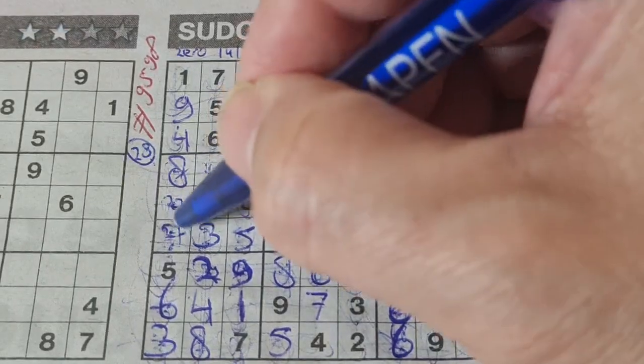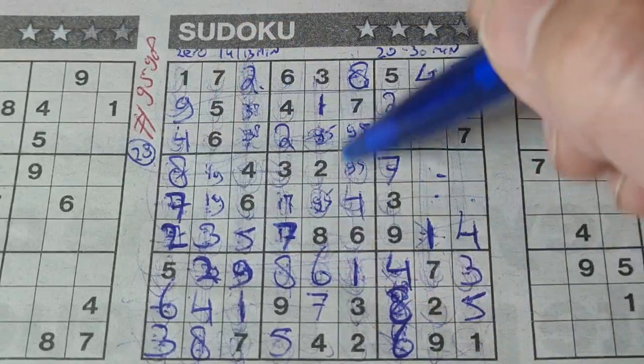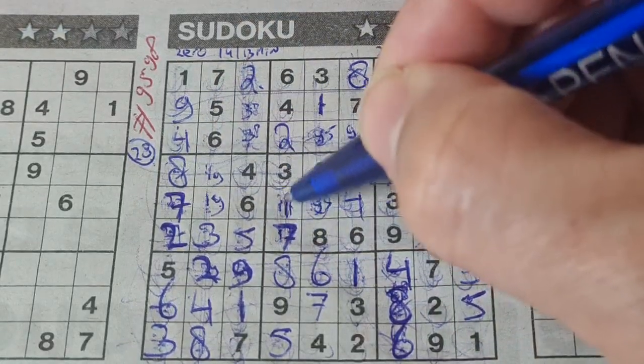2, 7, we have a 7 here. So this box should be a 2. 2, 7, we have a 2 here. So this box should be a 7. 1 and a 7, we have a 7 here. So this box should be a 1.